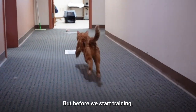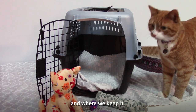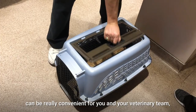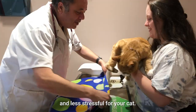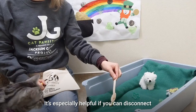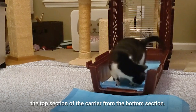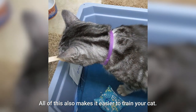But before we start training, let's take a minute to think about the carrier itself and where we keep it. Carriers that have a front door and a top door can be really convenient for you and your veterinary team, and less stressful for your cat. It's especially helpful if you can disconnect the top section of the carrier from the bottom section. All of this also makes it easier to train your cat.